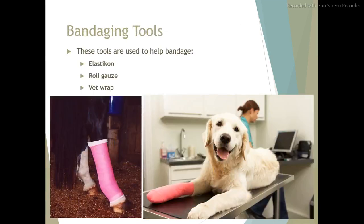Bandaging tools. These tools are used to help bandage. Elasticon. Roll gauze. Vet wrap.